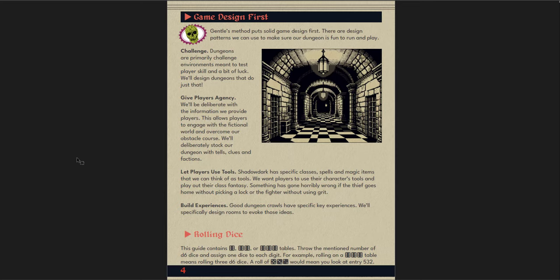Game design first, and I think this is really cool. Great advice for designing a dungeon. Sursa Victory is a fantastic designer. And the advice given here is advice that dungeon designers need to learn.